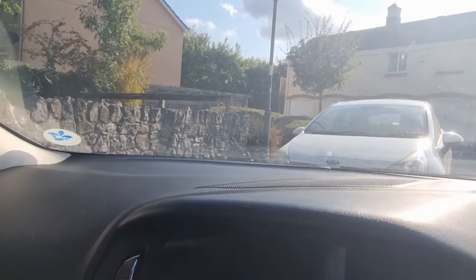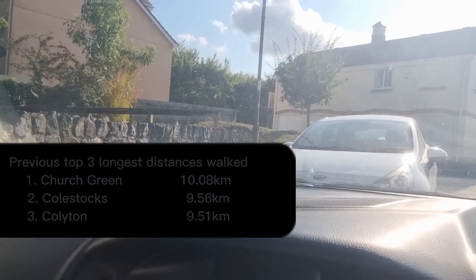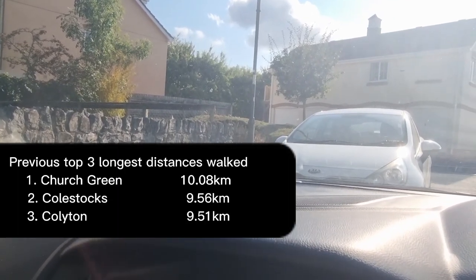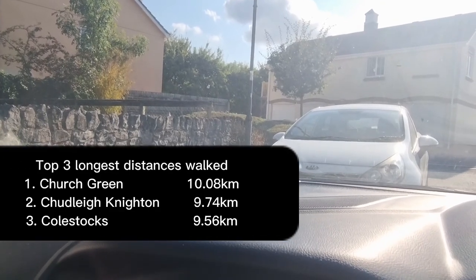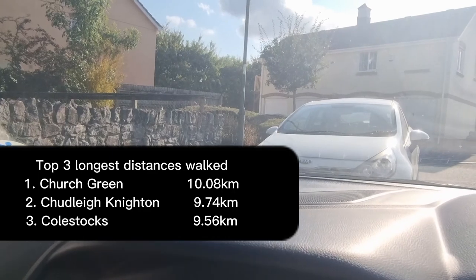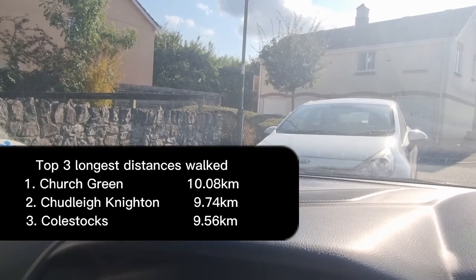There we go, the walk is complete. I did 9.74 kilometers today. So yes, quite a long one. So that alters the top three longest distances walked. It takes Colstocks down to third place and Chudleigh Knighton takes second place. But I think it was definitely worth it, wasn't it?